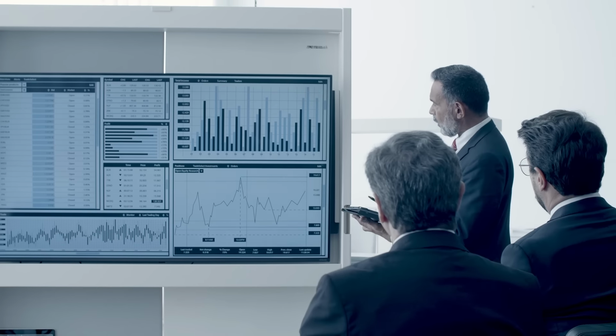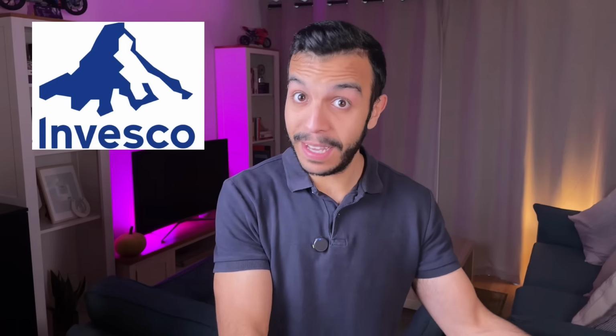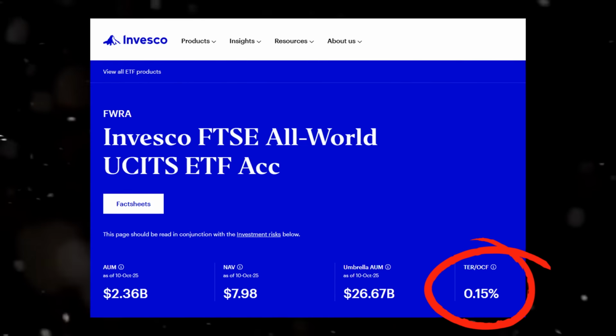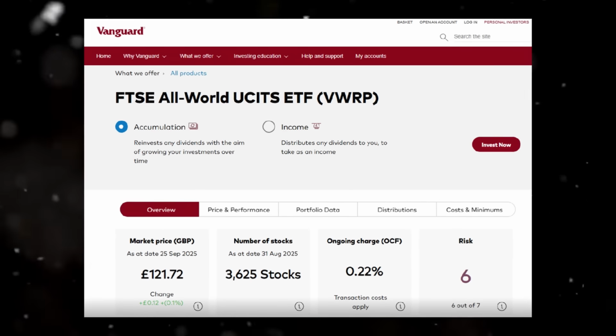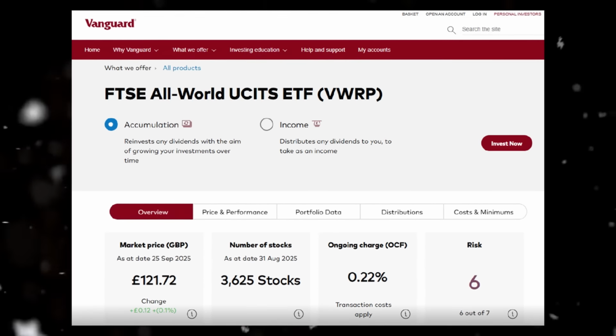There is also another factor behind this announcement, which is the competitive edge. Because Vanguard have been facing fierce competition from other providers. Providers like Invesco and iShares who have been running aggressive low-fee campaigns recently. For example, Invesco's FTSE All-World ETF charges 0.15%, which for a long time has been a highly competitive rate compared to the old fee of 0.22% charged by Vanguard for their all-world ETF.